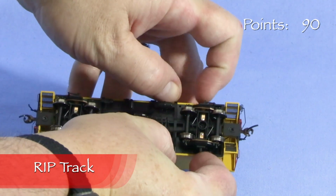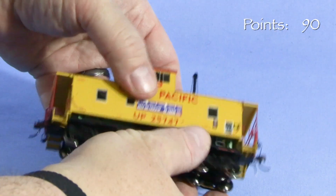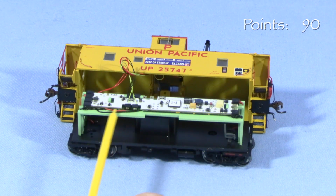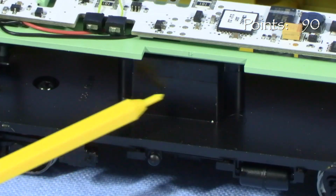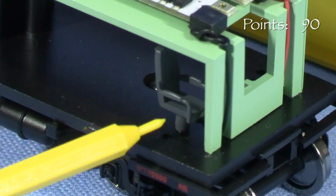Getting into the car is very easy. Just spread the sides slightly and the bottom will come out. I don't see a separate decoder, so I'm assuming that the circuit board is both the decoder and light board. The speaker and enclosure is located near the middle of the car. The interior also has seats. There are some seats in the cupola as well.